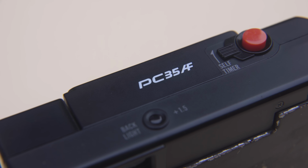I am about to show you your next camera, a camera that doesn't really seem to get the recognition it deserves. And this is it, the Pentax PC35 AF.